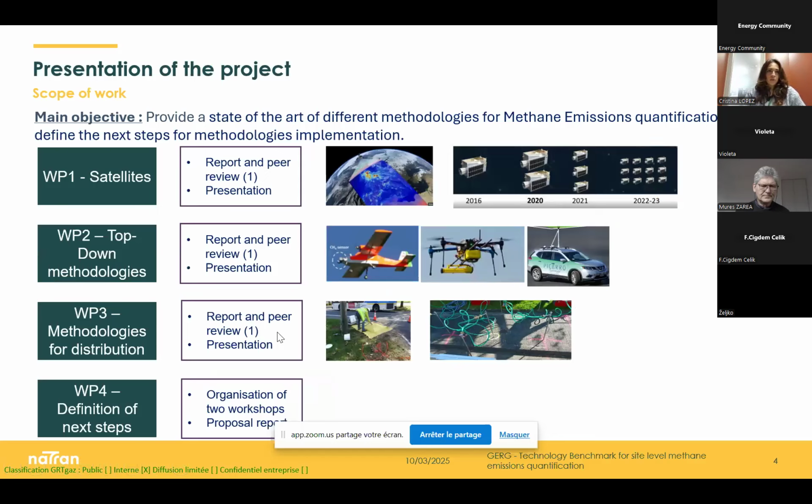So here I will introduce you the different work package. So as I told you, it was three different benchmark, and then we had a different work package that was about definition of next steps and trying to set some guidelines for future steps, and also try to see which of these technologies were the most suitable for TSOs and DSOs, because this is important. This project was more focused on the TSOs and DSOs and not really in upstreams emissions.